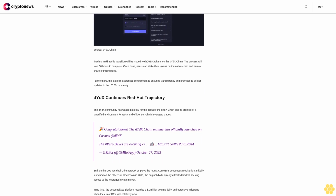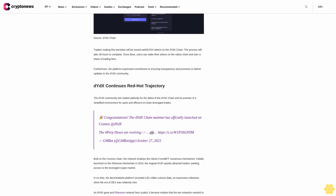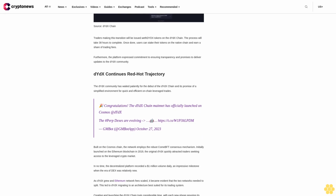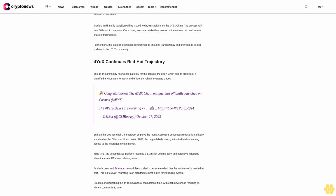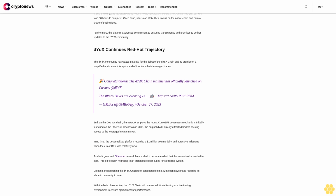dYdX continues red-hot trajectory. The dYdX community has waited patiently for the debut of the dYdX chain and its promise of a simplified environment for quick and efficient on-chain leverage trades. Congratulations! The dYdX chain mainnet has officially launched on Cosmos. The perp DEXes are evolving.